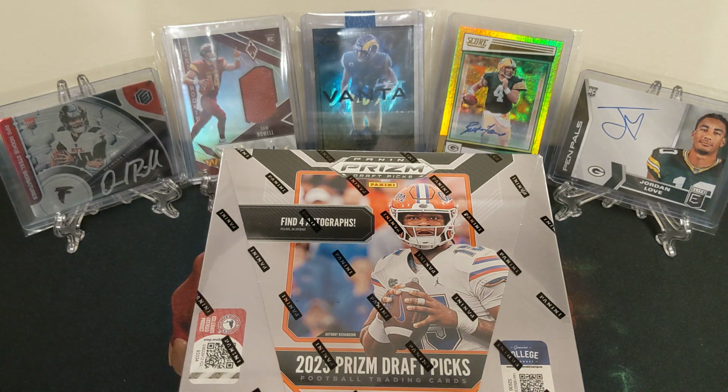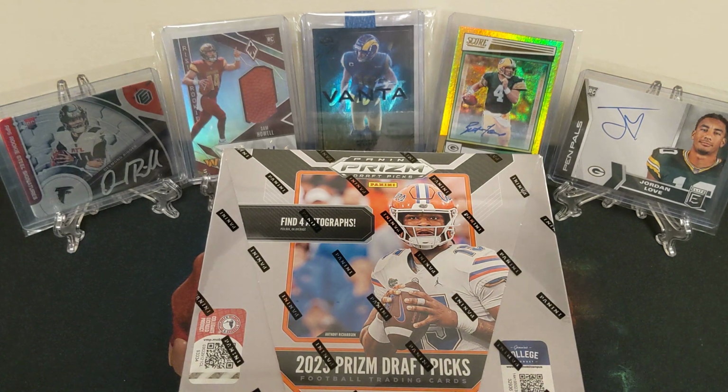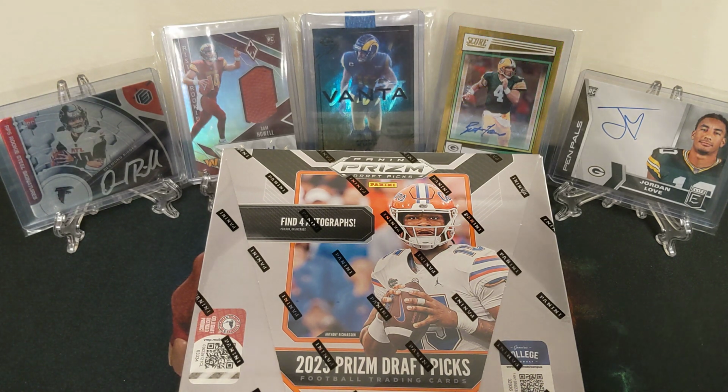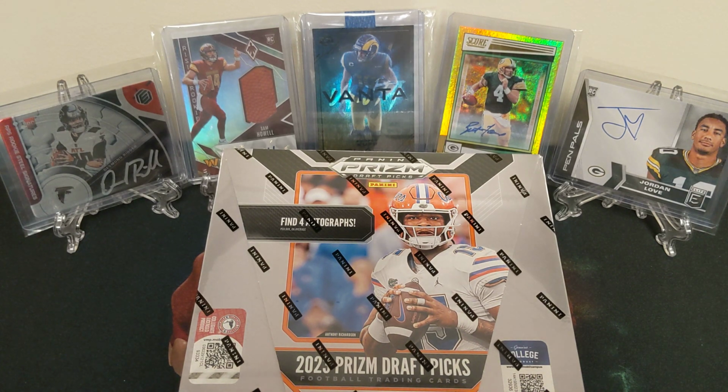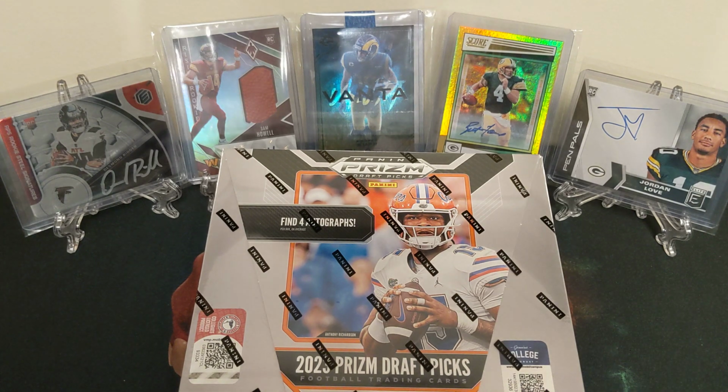So, 2023 Prizm Draft Picks, college uniforms, but licensed. The good: four autographs, lots of colored parallels, silver prizms, all the inserts that are cool, like Manga, On Campus, Color Blast, Black and White. I'm forgetting some. Stained Glass as well. The bad: this rookie class, the top quarterbacks, Bryce Young and CJ Stroud, don't sign for anything pretty much besides Draft Picks or Chronicles Draft Picks and then Topps products like Bowman U and stuff.